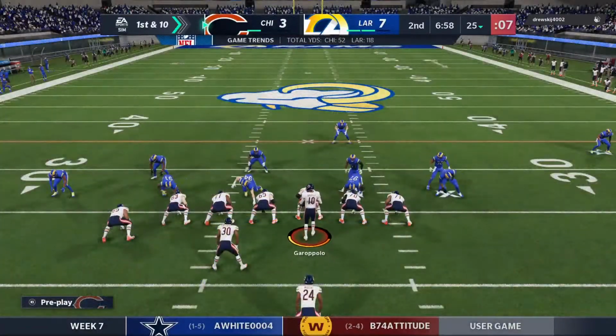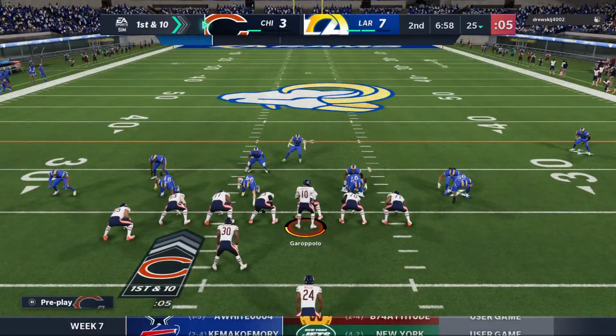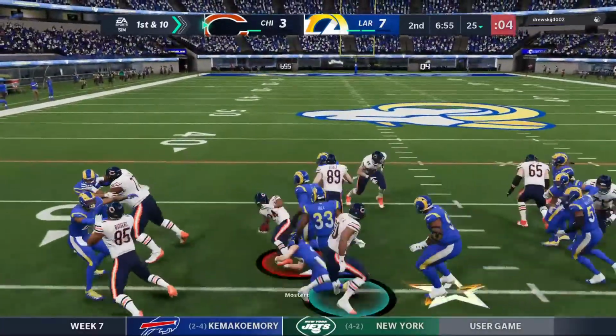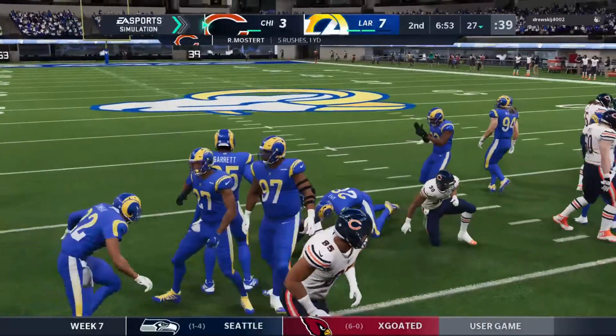The Bears offense is ready to go for their next drive. Last time they were able to get 3. It's not what they wanted. They wanted 6, but they got at least something. They mustered something out of the drive.